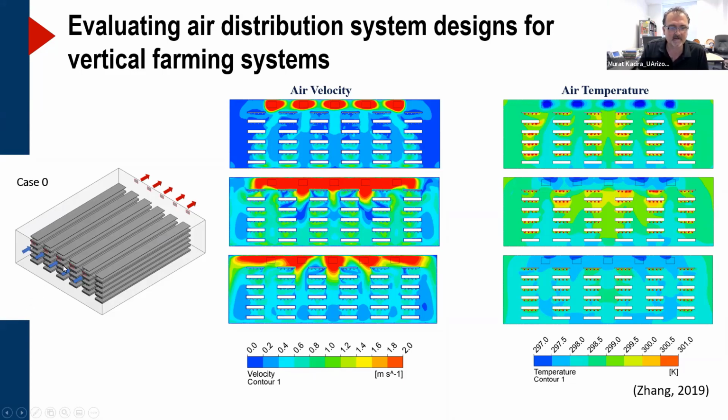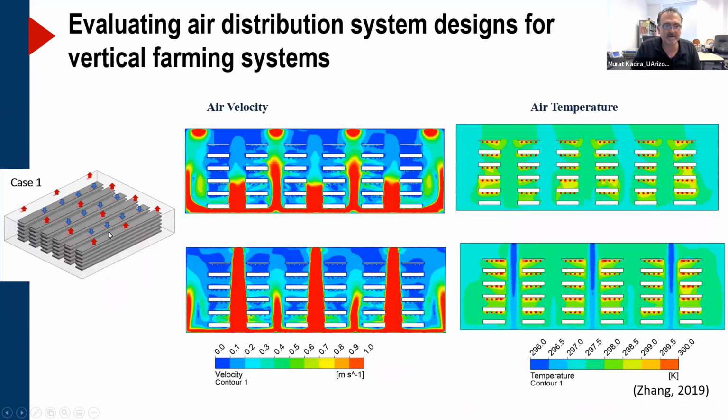Air comes in from one wall, and on the opposing wall, it leaves the structure. As you can see, this really does not provide a uniform air temperature and air velocity distribution in that vertical farming system. And here is the case with the inlets being on the ceiling as well as the exits being on the ceiling to push air down into the aisles.